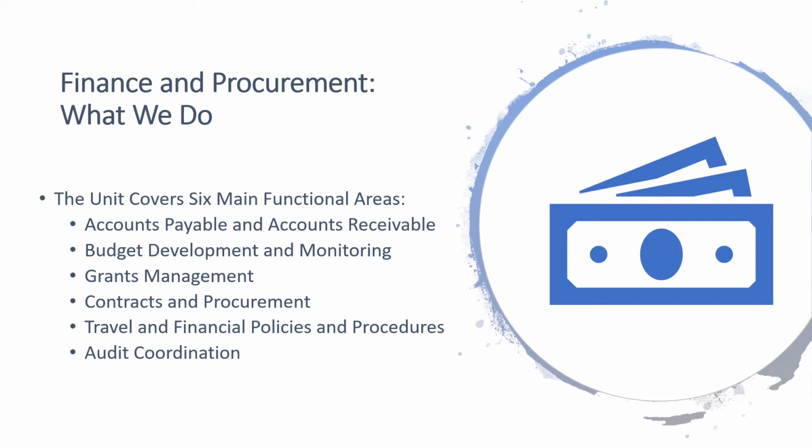Budget development and monitoring is the next area that we manage. This includes not only monitoring our budget throughout the year to make sure that we're not overspending and finding ways to pay for things that pop up, but also working closely with the Department of Management and Budget to develop our annual budget requirements, submit budget requests, and ensure that spending is done according to expectations and policies. Budget development and monitoring is something that we work very closely with program staff on throughout the year, and we're constantly having discussions about not only what is needed, but how we can pay for it.